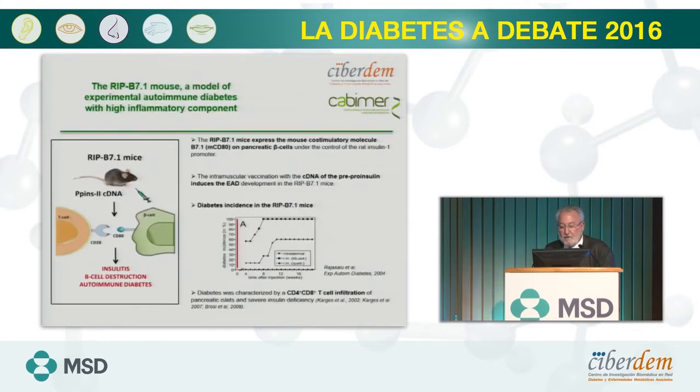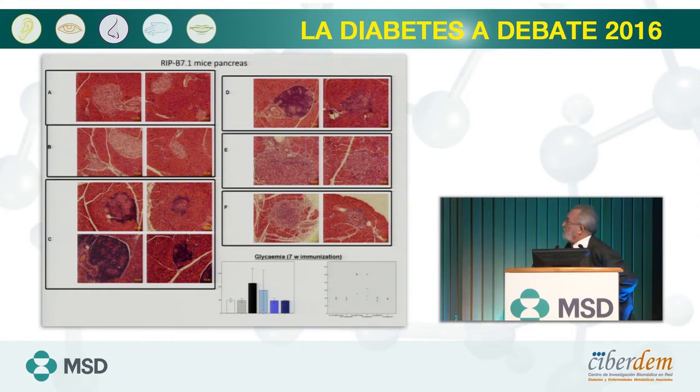The results I'm going to present have not been published. The idea is that type 1 begins with a strong inflammatory response, so the first stage should be to stop the inflammation in the islet, which creates the insulitis. For that, we use a model of type 1, the RIP mice, a transgenic mouse that expresses, in the beta cell, the co-stimulatory molecule for T cells, which generates a strong inflammatory response, the insulitis. You can see these are control animals, and these are immunized animals. The way you induce type 1 diabetes in this model is by immunizing the animals with preproinsulin, which induces a strong insulitis, the lymphocyte attack, and obviously an increase in blood glucose.